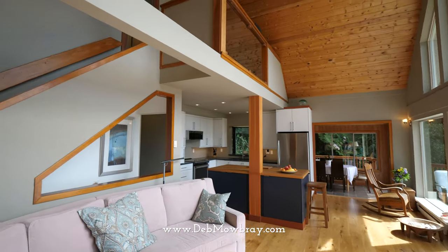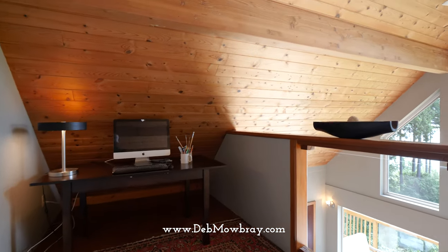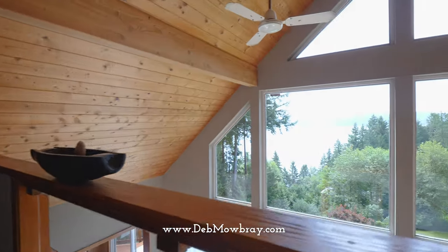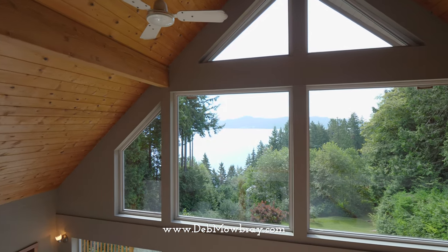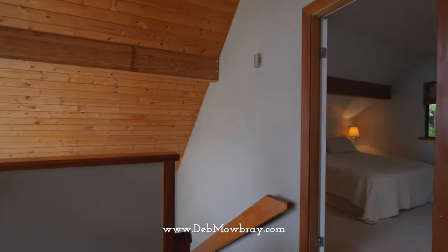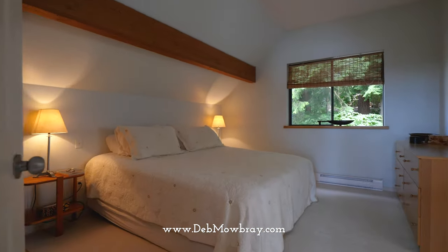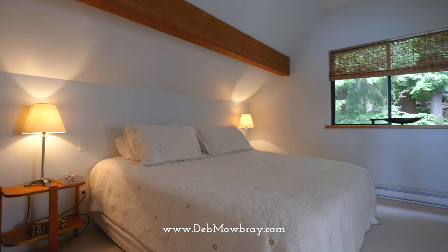We'll now head upstairs. The top of the stairs is very functional and serves as an office nook. We turn towards a wall of windows and get another look at the yard and ocean. Turning around, we see that this level has the master bedroom. There's a beam ceiling, a window, and carpeted floors.